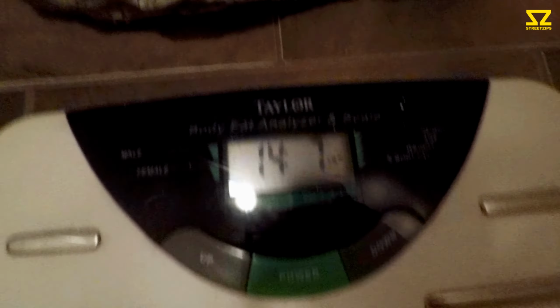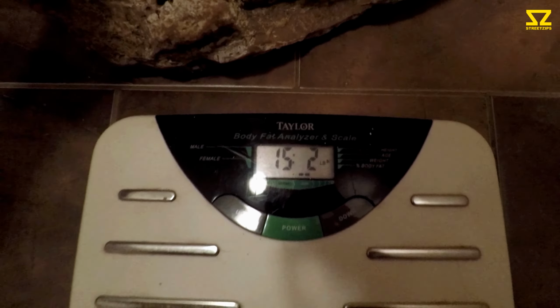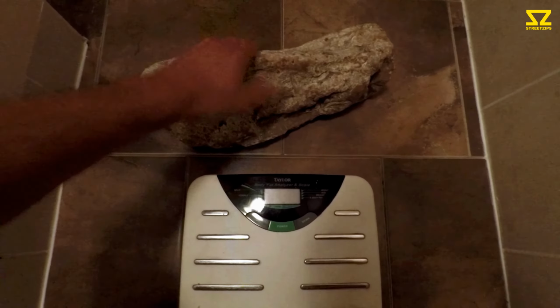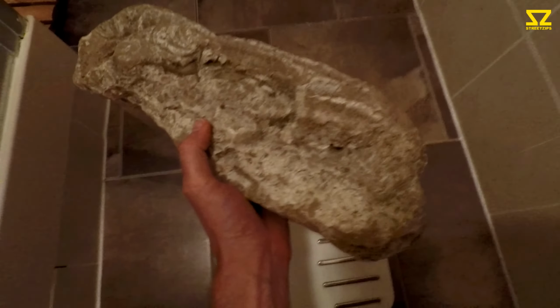14 stone 7. 15 stone 2. 14 7, 15 2. That's 9 pounds in weight. Ugh. It's the same weight as me when I was born.